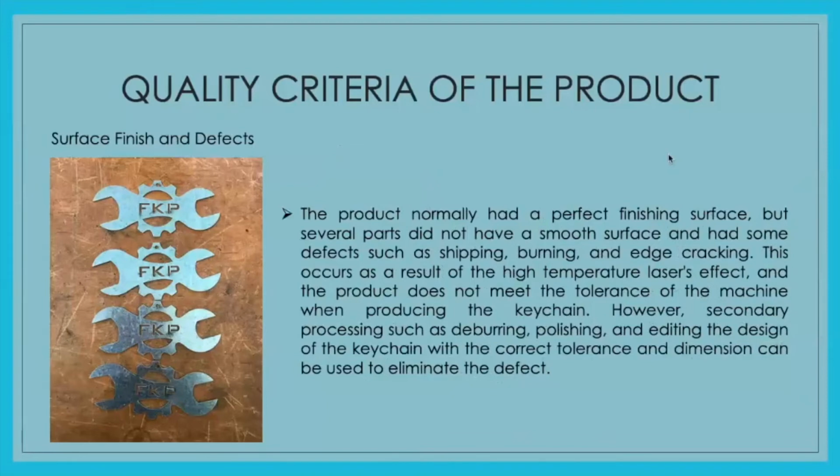This occurs as a result of the high temperature laser effect, and the product does not meet the tolerance of the machine when producing the kitchen. However, secondary processing such as deburring, polishing, and editing the design of the kitchen with the correct tolerance and dimension can be used to eliminate the defect.